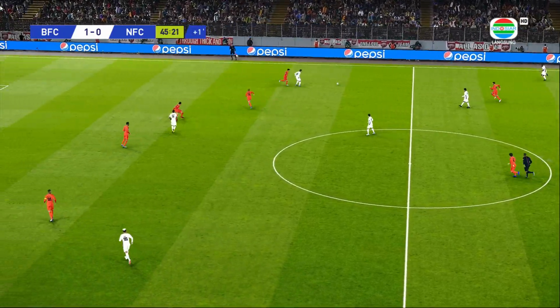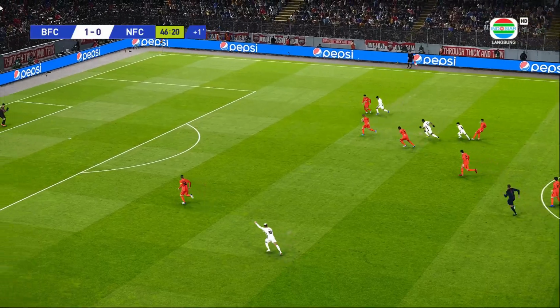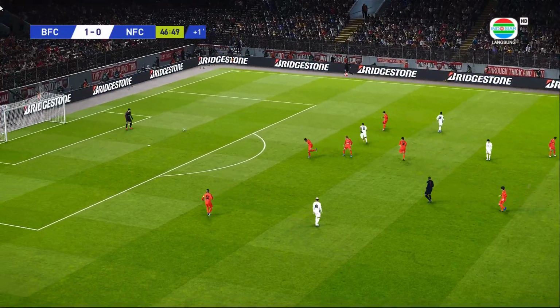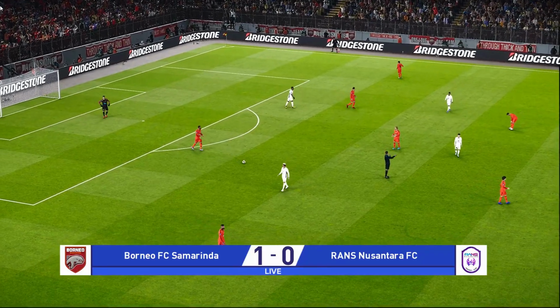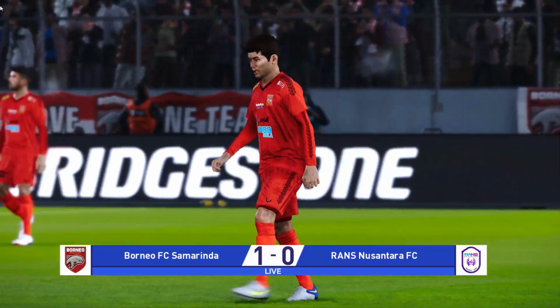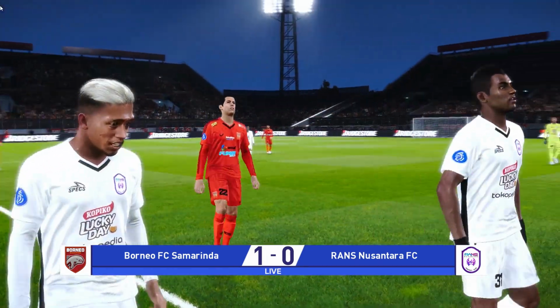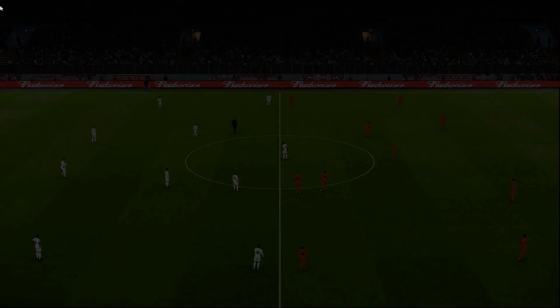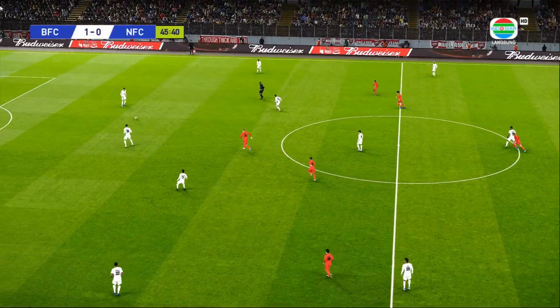Moved on forwards. Oh, that's a key interception. And that is going to be the final action of the first half. And here we are, off they go for half-time. The breakthrough did indeed come in the first half, but there has only been that one goal. And that's the start of another 45 minutes.